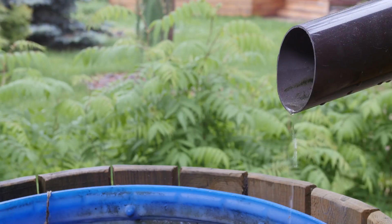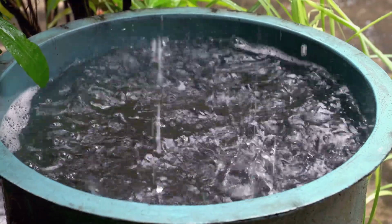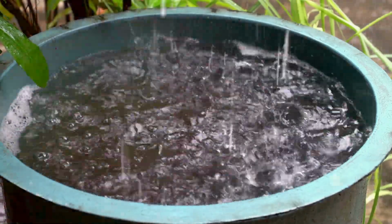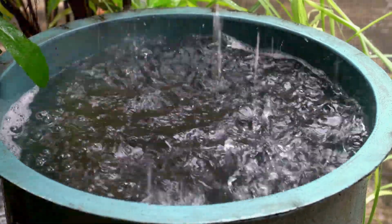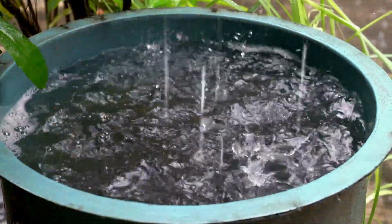Another crucial aspect of sustainable gardening is water conservation. Efficient water use is vital for maintaining a healthy garden. Installing a rain barrel is a simple yet effective way to collect rainwater from your roof, providing a free and sustainable source of water for your garden. This practice helps reduce your reliance on municipal water supplies.